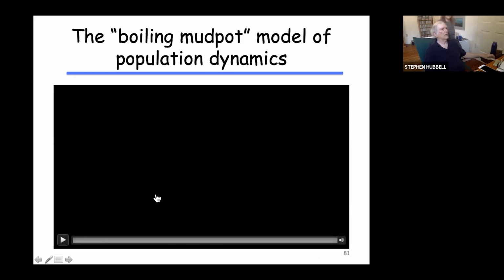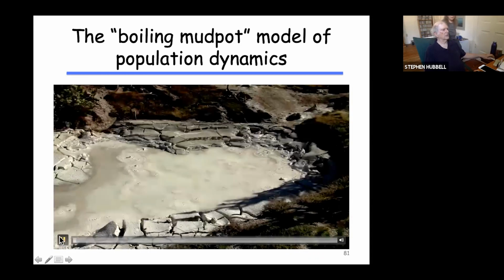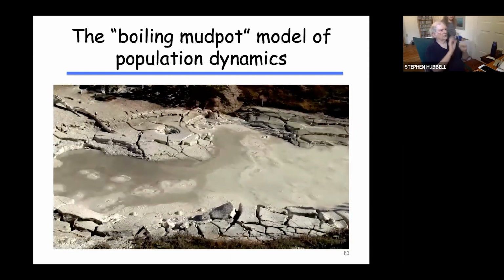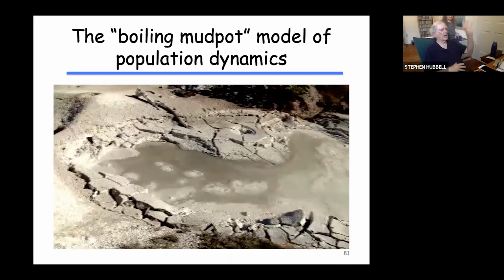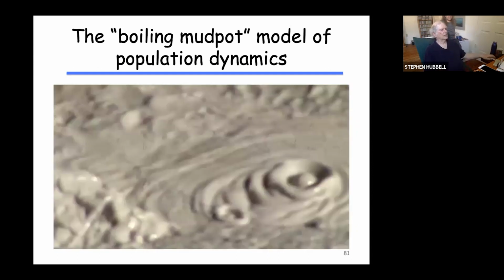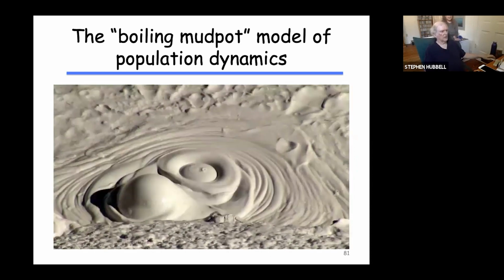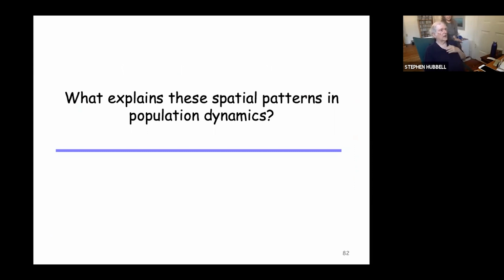So I call this boiling mud pot population dynamics. I'm thinking of, if you go to Yellowstone and see the mud pots there, it reminds me of little patches of explosions of gas coming up, and no regulation at all, or very poor regulation at the local scale. And it's not clear that it occurs at the large scale either. So what's explaining these spatial patterns in population dynamics?